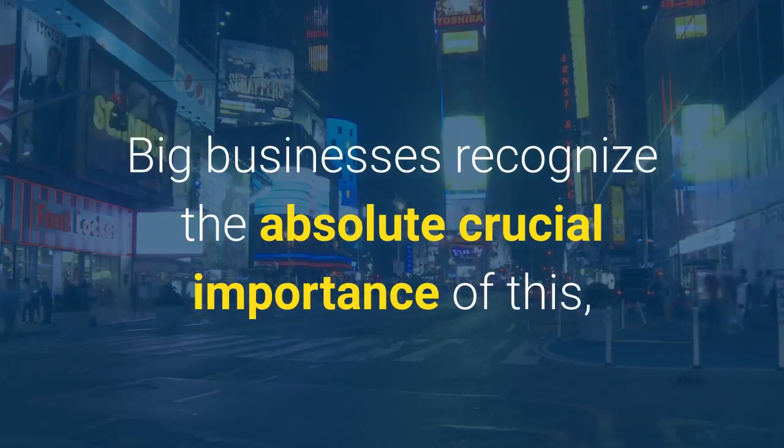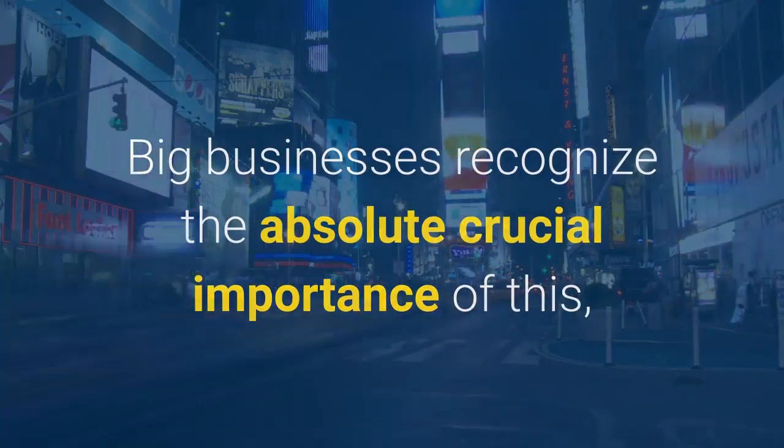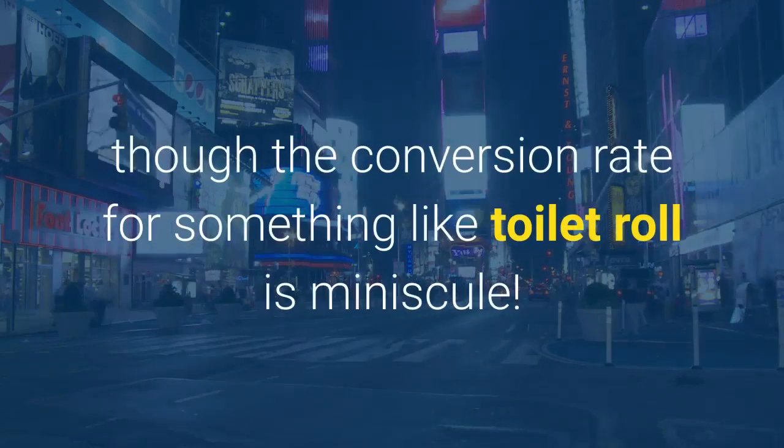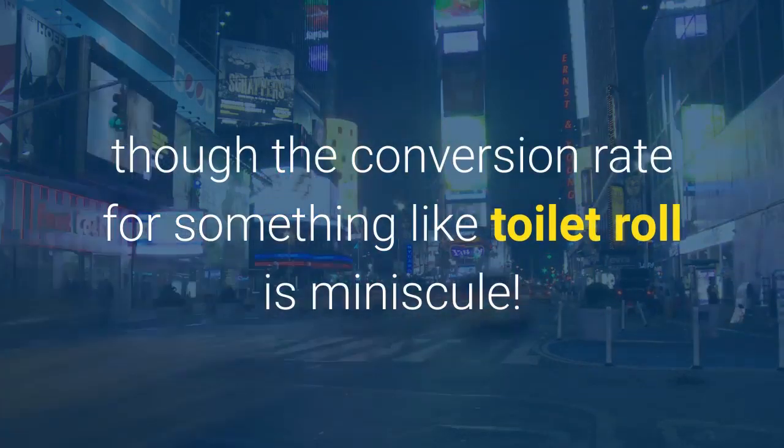Big businesses recognize the absolute crucial importance of this, which is why they are constantly showing their ads on TV, even though the conversion rate for something like toilet roll is minuscule.